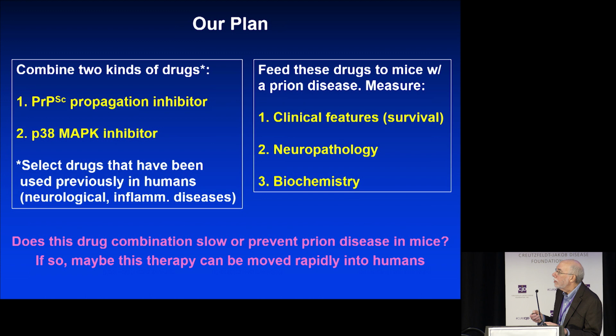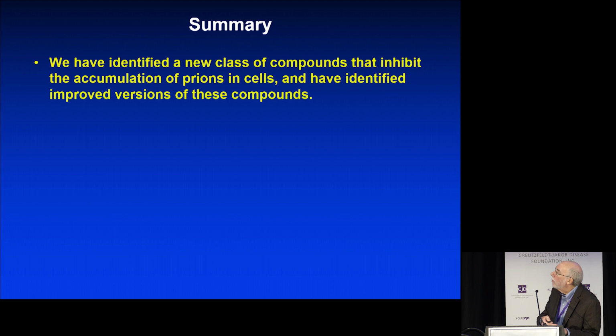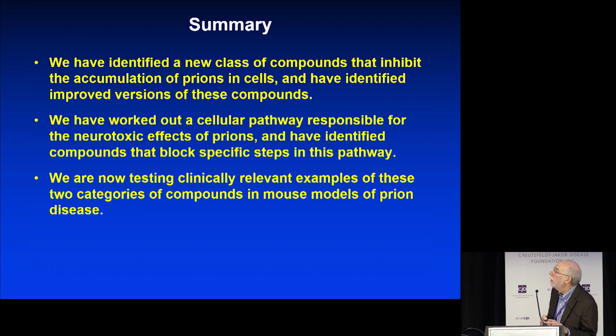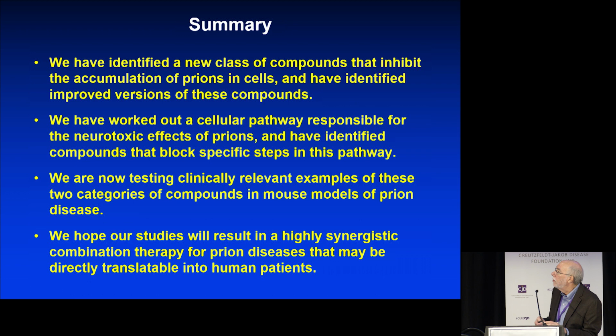So in summary, we have identified a new class of compounds that inhibit the accumulation of prions in cells and have identified improved versions of these compounds. We have worked out a cellular pathway that's responsible for the synaptotoxic effect of prions and identified compounds that block specific steps in this pathway. We are now testing clinically relevant examples of these two categories of compounds in mouse models of prion disease. And we hope that our studies will result in a highly synergistic combination therapy that may be directly translatable into humans.